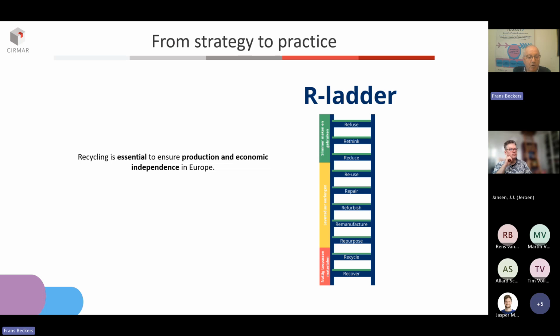Having said so, we know all about the R-ladder. Jeroen Jansen is from Nijmegen, and also Ad Lansink, the former member of Parliament in Dutch politics, started with the ladder van Lansink, one of the predecessors of the current R-ladder. And there are people saying, well, you shouldn't recycle at all, you should stay at the top of the ladder. But we all know that in practice that doesn't work in a lot of cases. And for that reason, we should build up more and more recycling capacities to make sure we have our feedstock available.